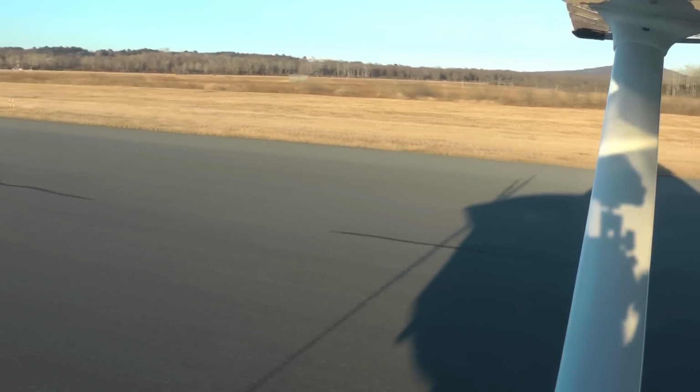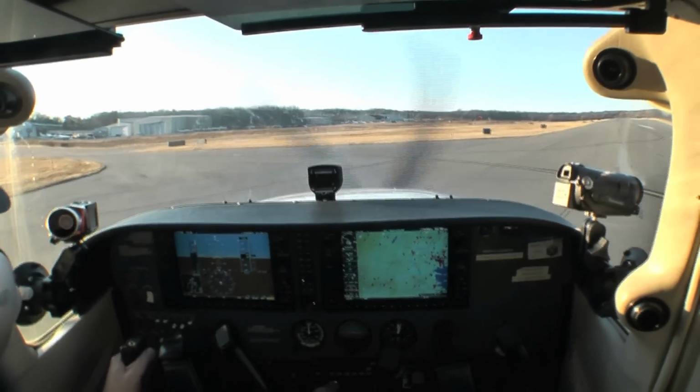151, left turn on Delta and taxi back, runway 35. Left on Delta, back to 35, 151.